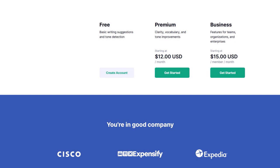So overall, one thing I want to say here is that Grammarly is definitely worth it. And depending on the kind of sophistication you want in your writing, you want to go for either the free version or the premium version. Obviously, if you're a casual writer, you don't need the premium version.